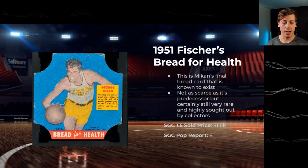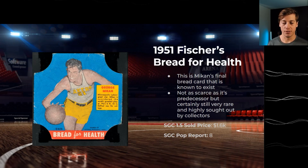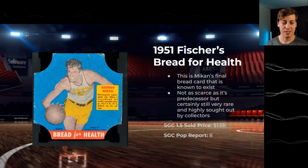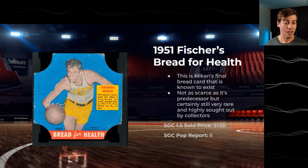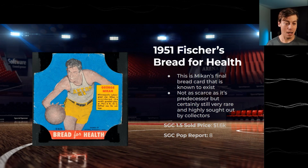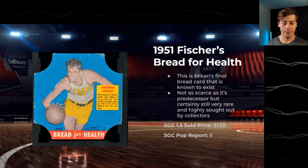Now here is the Bread for Health. This is a much better image. These are much more readily available. The sold price of a 1.5 is $1.6 thousand. Again, if you have the option, get energy over health. Although this does pop really nicely with that blue background and the yellow color on the side of things.